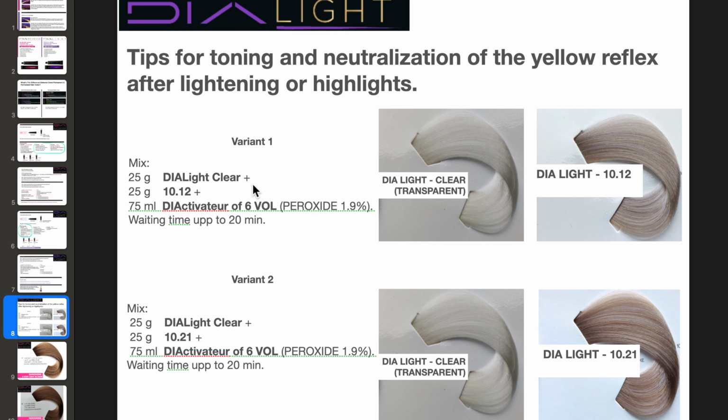For example, you take 1 part of clear, 25 grams or half tube, mix it together with 1012, also 25 grams, and mix it together with 75% of peroxide of 1.9%, or 6 volumes, which is the same, and the waiting time is up to 20 minutes. So I recommend you to use clear all the time when you make the lightest blonde, because otherwise the blondes can become darker than you expected.